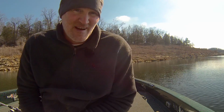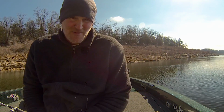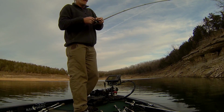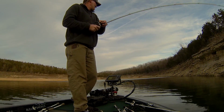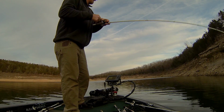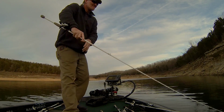We survived the ice apocalypse here at Shoals. Water temp's about 45 degrees. Depending on where you're at, you can find a little bit warmer water at the end of the day. It's that time of year you don't have to rush out first thing in the morning to get bit. A couple different things are going on, things that have been working for me.